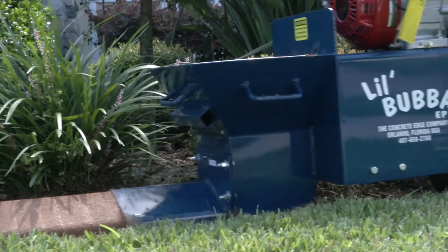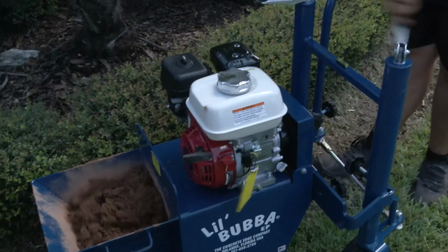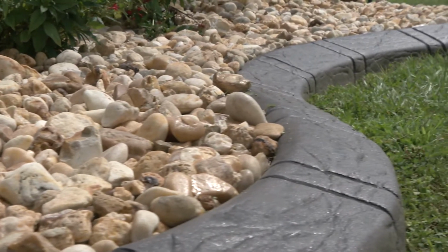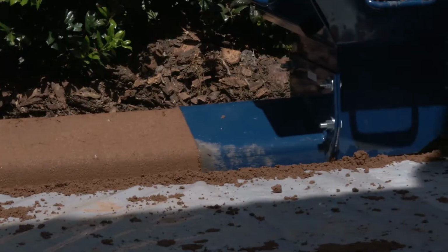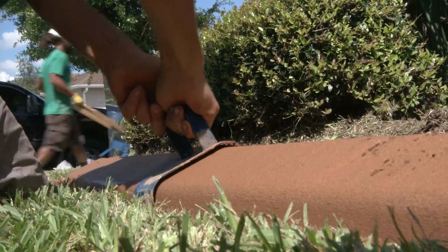The Lil Bubba machines are the most advanced models on the market. No other machine will generate as concrete a profit. I know that sounds kind of cheesy, but it's true. The Lil Bubba concrete curb machine is a mechanical breakthrough, creating beautiful custom borders. It's easy to use, and with just a little bit of training and practice, anyone can become an expert.